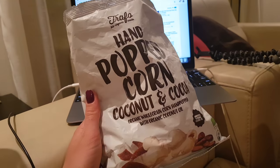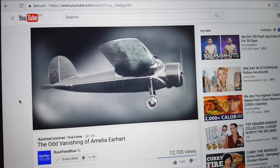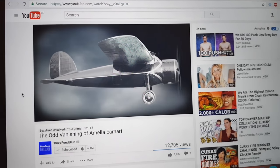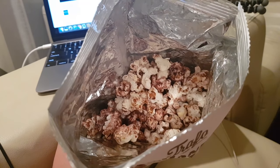Just eating these popcorns and watching BuzzFeed Unsolved to scare the crap out of myself before bedtime, because what else to do on a Friday night, right? By the way, these are with chocolate and coconut, and they are delicious. So I finished the popcorn. It was delicious, and I will most definitely buy it again. But now I'm going to bed. It is almost 1 a.m.